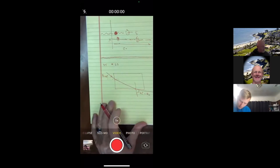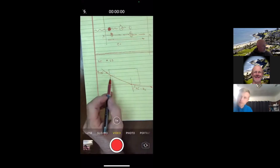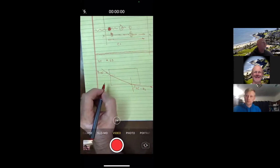Not sure I like those symbols, because we call 1 and 2 the incident and refracted angle. And so these two aren't connected. These are on different surfaces. But all right, that's what they call them. I'll follow that.